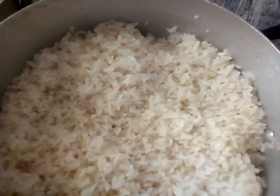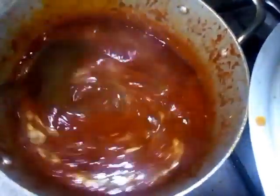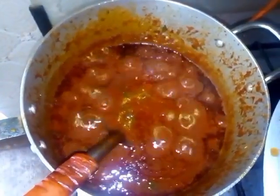Guys, so our rice is ready. This is the rice. Rice for 6 families. We are 6 in the house. So, this is the stew. Wow. What kind of breeze is that? I'll close that door like that.